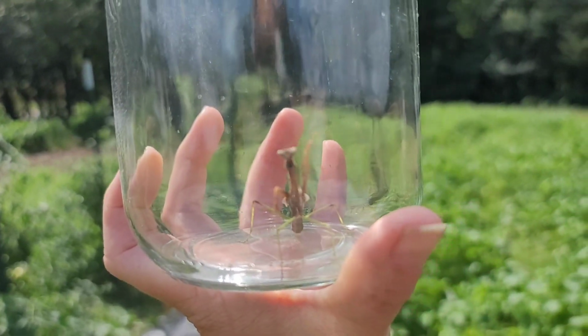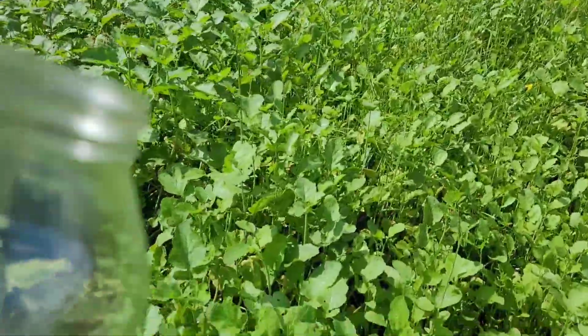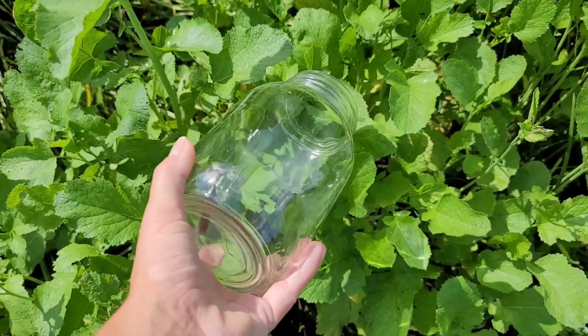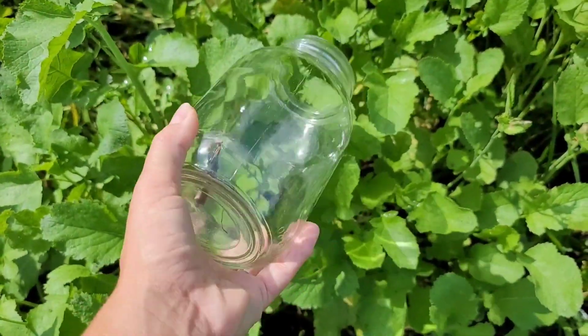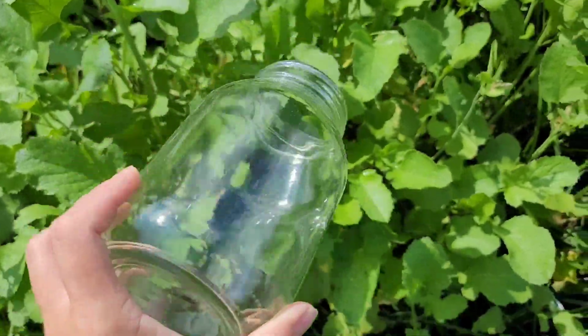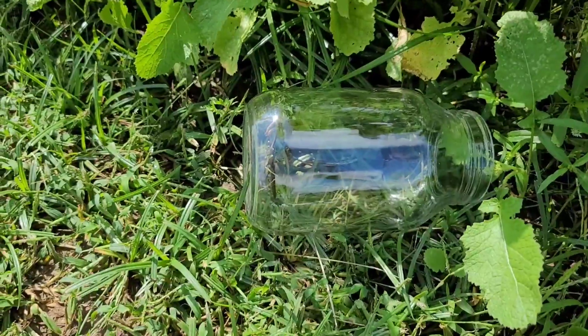Hi there, buddy. We're gonna let him go right here in the Kodiak brown yellow mustard seed, and hopefully it will do its job and eat. Come on, buddy, get out. Doesn't want to get out now. Okay, maybe I'll just set it down. Maybe he'll crawl out. He or she, I don't really know.